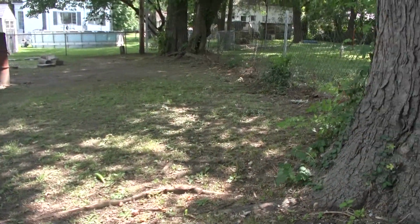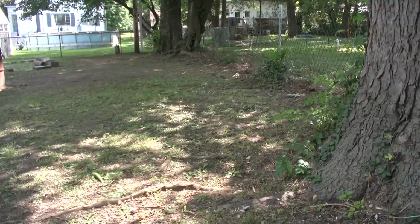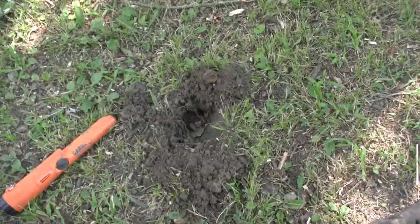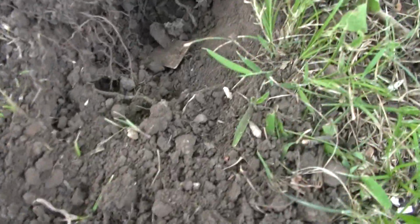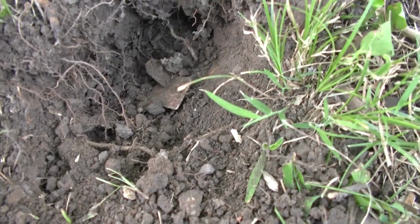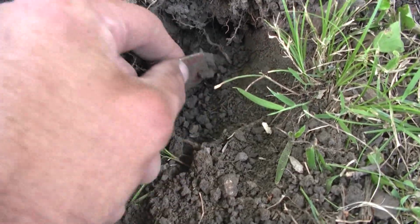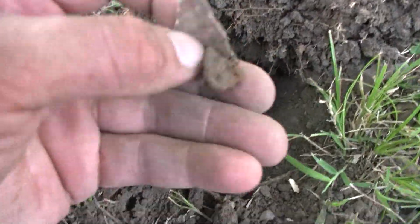Well, I've moved around to the backyard. Hardly any signals except shallow clad on the way back here. Had a good high tone. And I think I have a dog tag. I'm not sure. I just popped it up. It fell back in. It looked like a dog shape. And it is. It's red. It's not going to be very old.